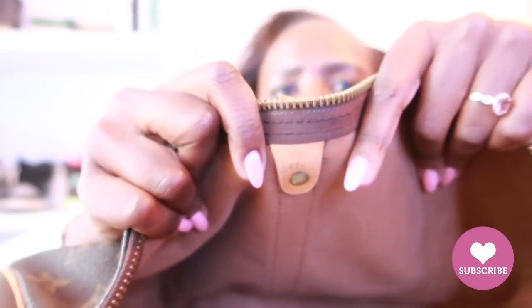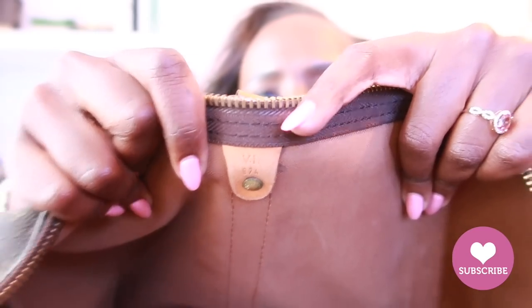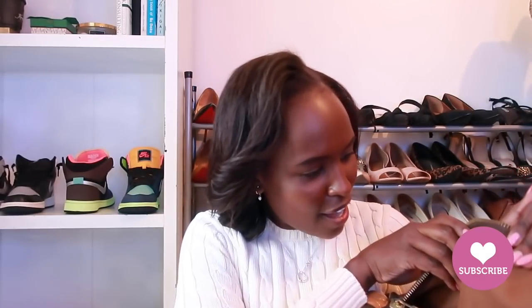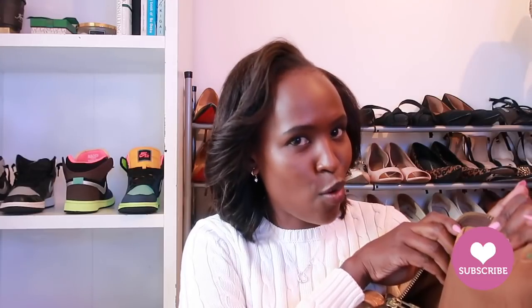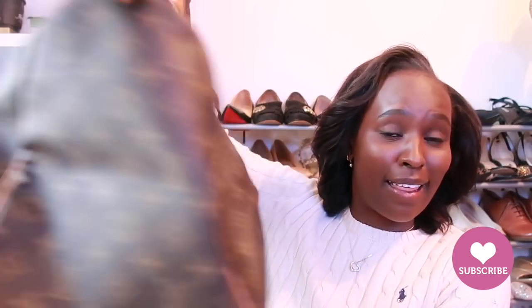And on this other tab you will see, there we go. VI874. So this bag is from April of 1987. Is this bag older than you? This bag is almost 2 years younger than me. I was born in November of 85. So 86, and then 87 this baby came along. So she is well in her 30s.